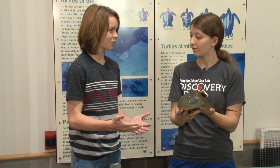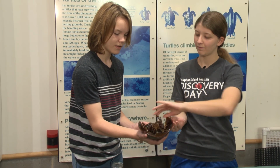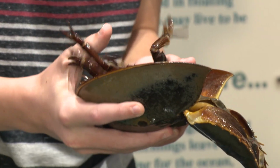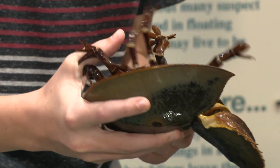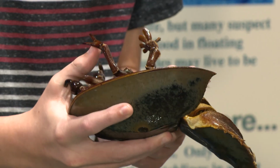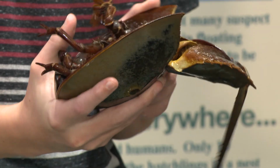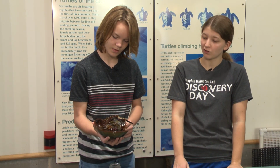Yeah, well, can I hold one? Yeah, sure, welcome to hold him. Wow. This is really cool. Yeah. They're a unique animal. They have been around since before the time of the dinosaurs, since the Carboniferous time period. So they have been around since most modern life today, and really haven't changed their body structure at all.